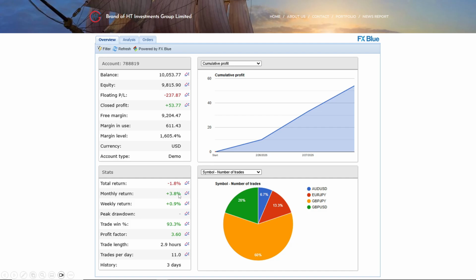So we'll have to wait to get that stabilized. We might also have to adjust it. We have a high trade win at the moment, but again, very few trades. So this should most probably also come down a bit from 93. Otherwise, that would be obviously great. History of 3 days so far. But again, this is very early days.